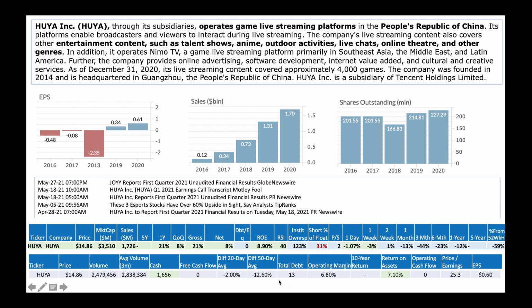And overall, as you can see here, they're down 2% from the 20-day moving average. From the 50-day moving average, they are down 12%. That tells you that in 20 days they are showing some improvement. They can go above the 20-day moving average pretty soon by looking at this number here. And nice operating margin. Cash flow is 0 at this time, but I think it's doing nicely. I would recommend opening a small position here and accumulating.